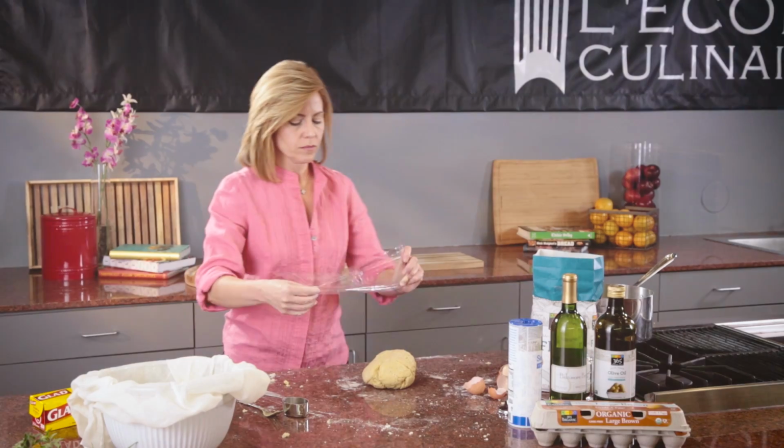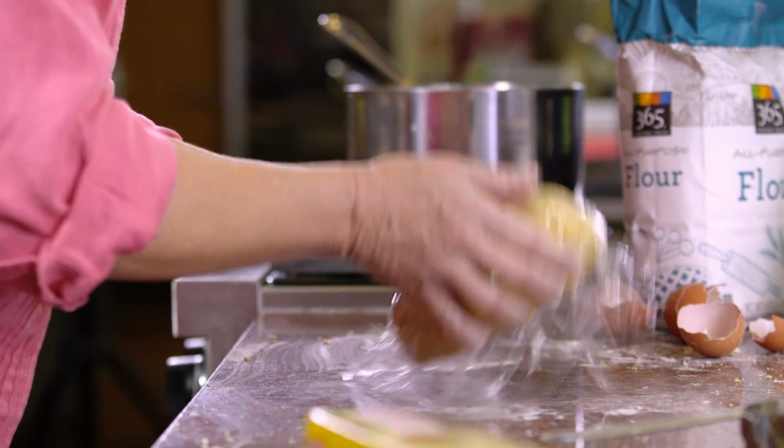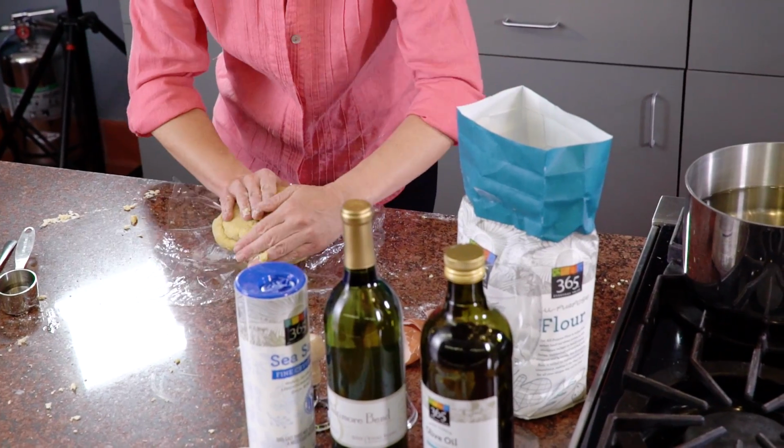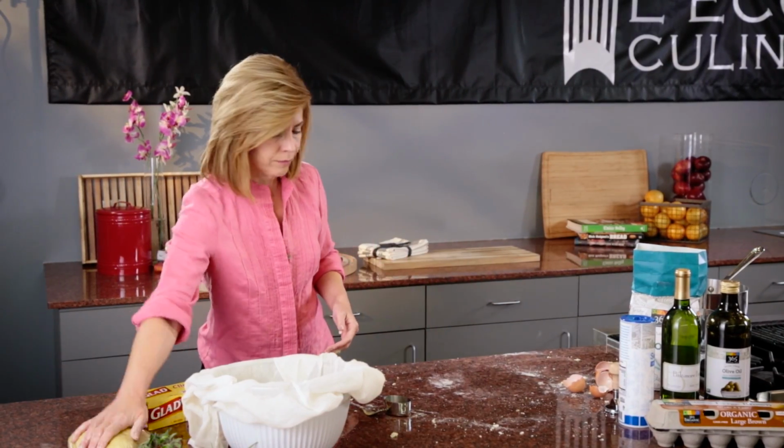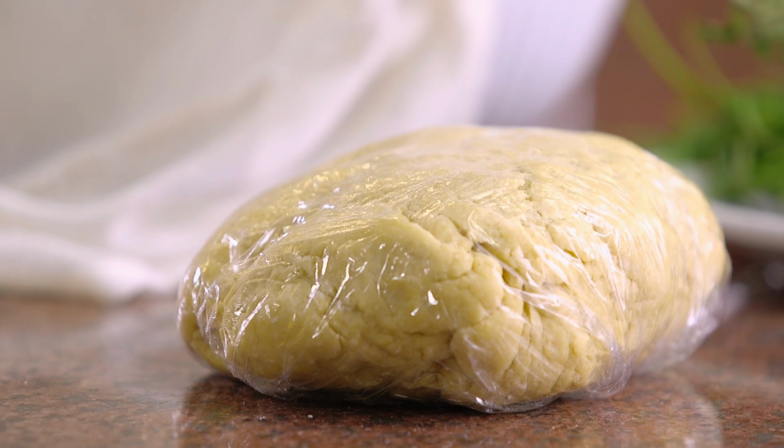And what I need to do now is just wrap it up in some plastic wrap and let it sit for about 30 minutes. And so while this is resting, before I roll it out, I'm gonna go ahead and mix the herbs and cheeses into my ricotta.